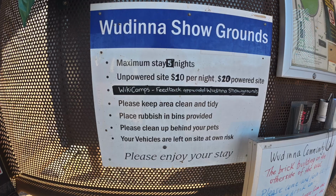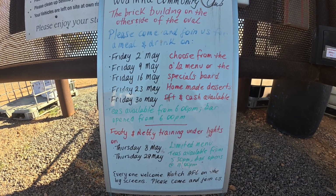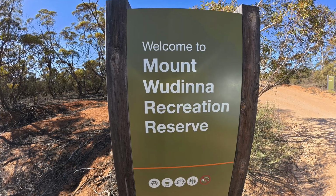So we left Wudinna, and I'd just like to say that why wouldn't you stop at Wudinna if you had a chance? It's a cracking spot. Give yourself a day for the rocks. It's worth it just for the rocks.